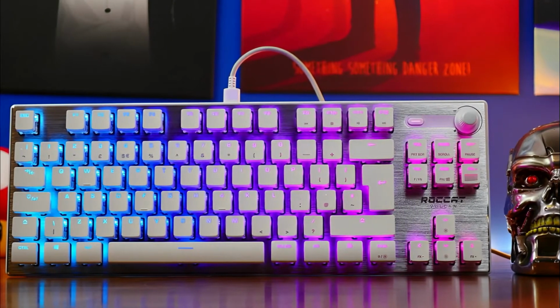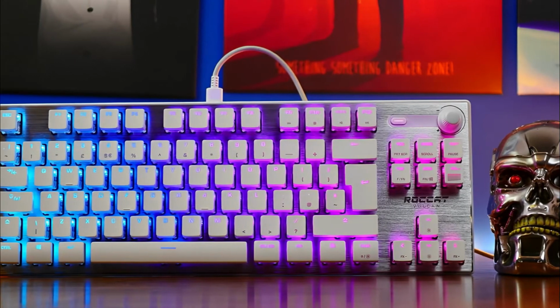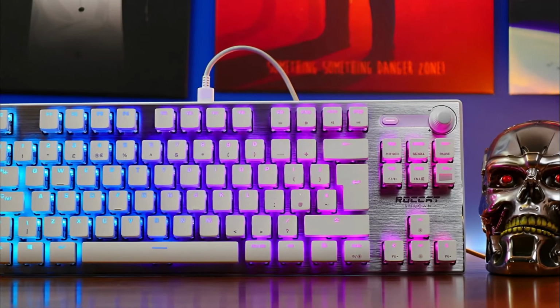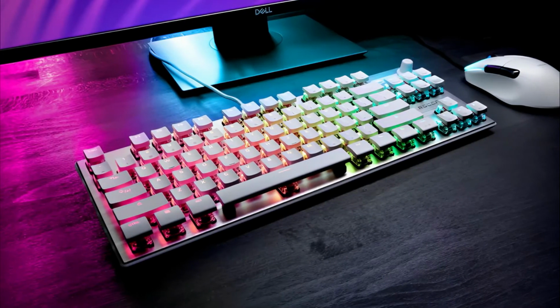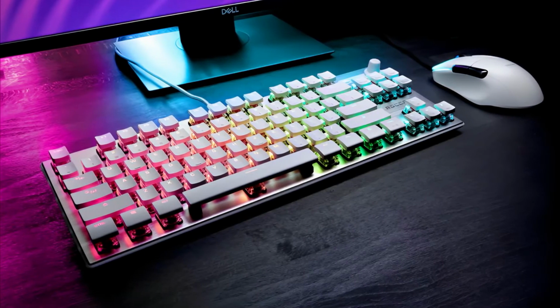Overall, if you're not sold on optical switches, ROCCAT's Vulcan TKL has the same excellent design as the Pro but uses the company's Titan linear switches. They have a similar but slightly lighter feel to them compared to the optical switches, with the same 1.4 millimeter actuation point.